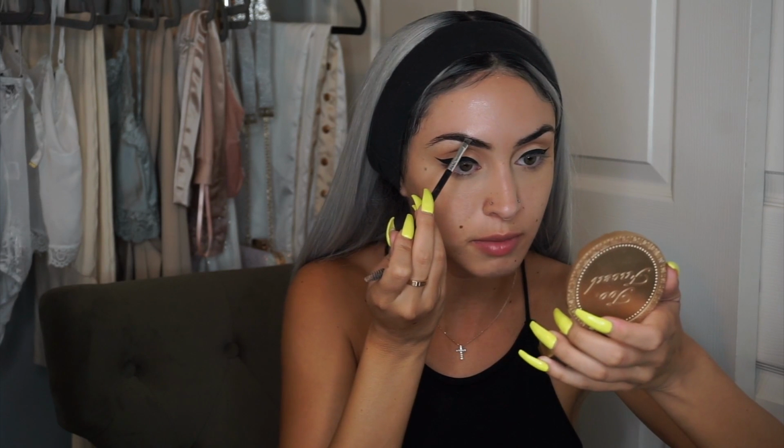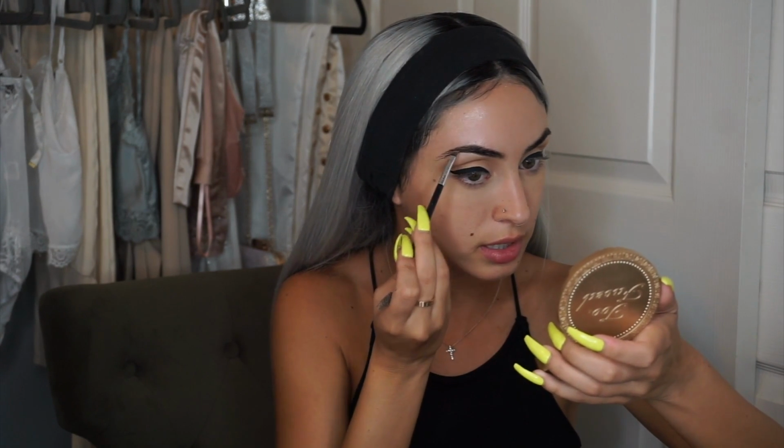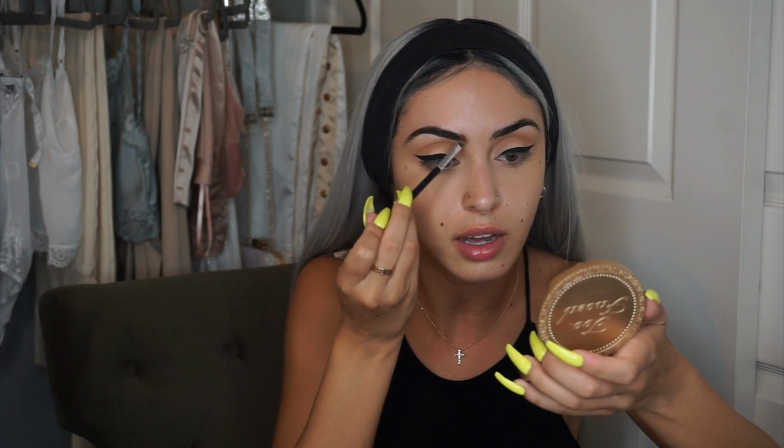Just fill in from the top a bit because I do have a scar. I fill that in real quick. Fill in the sides. I'm just literally filling in lightly all the natural brow shape. And for the front, just going to be brushing that up. And that is it. That is how I fill in my eyebrows. It literally takes me 2 seconds.